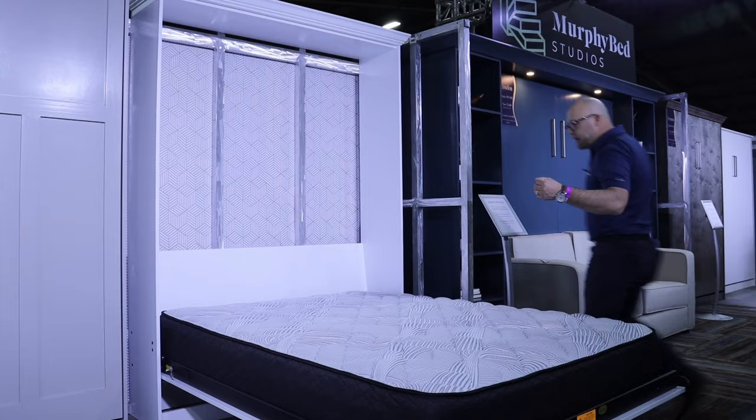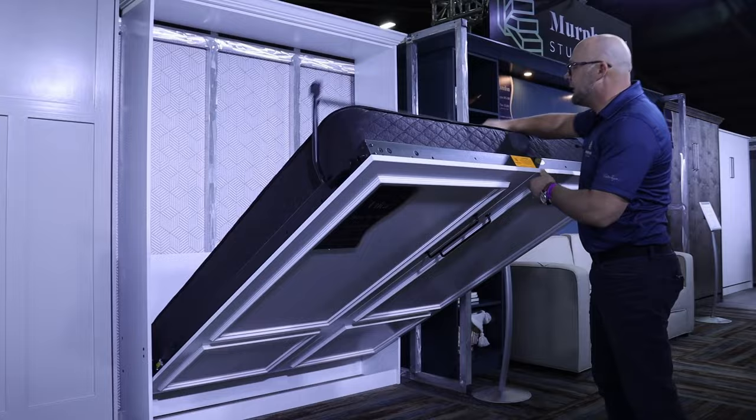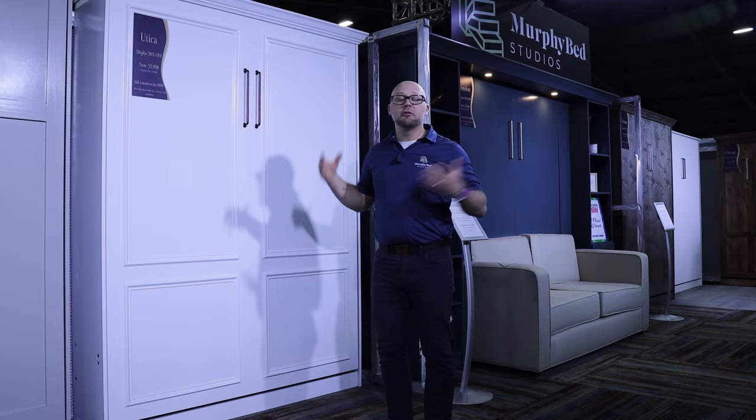On the Utica collection, it's just like our Fremont collection. We do use a traditional crown molding, as you can see at the top, and it works really well with the moldings up in the front of the face panel of this specific bed. Going back, don't forget to close the leg and just walk it right back. That is our Utica collection. Now, with this collection, you can also add side cabinets. We do have 6 options. You're welcome to check it out on our website.